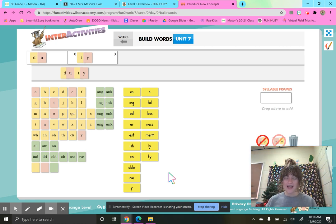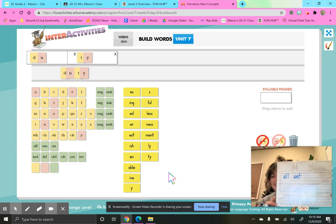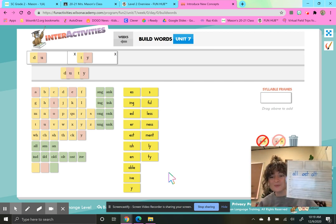The next glued sound I need you to write is oast. What's the sound? Oast. Go ahead and write. All right, and show me your board. O-S-T, post, oast. Fantastic job, Smarties. And your last sound I need you to write is olt. What's the sound? Olt. Go ahead and write. And show me your boards. O-L-T, colt, olt.